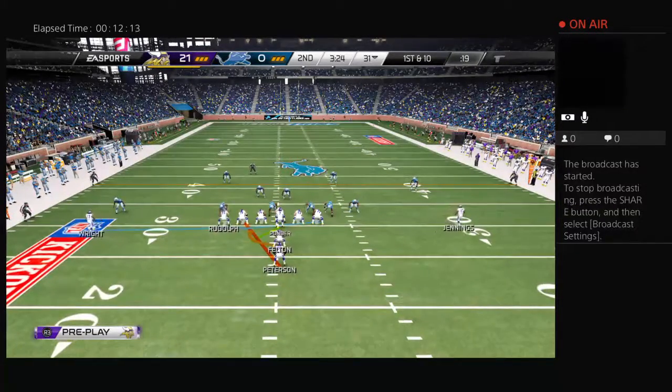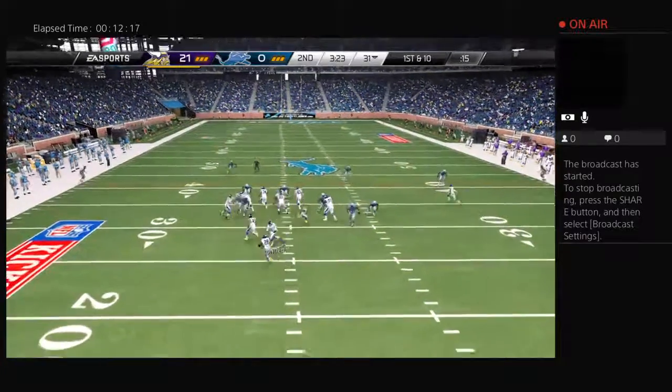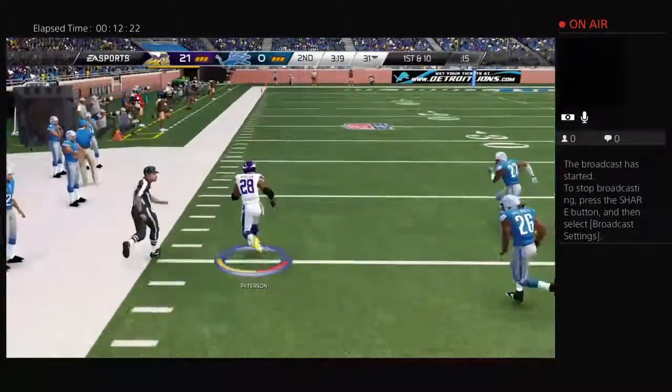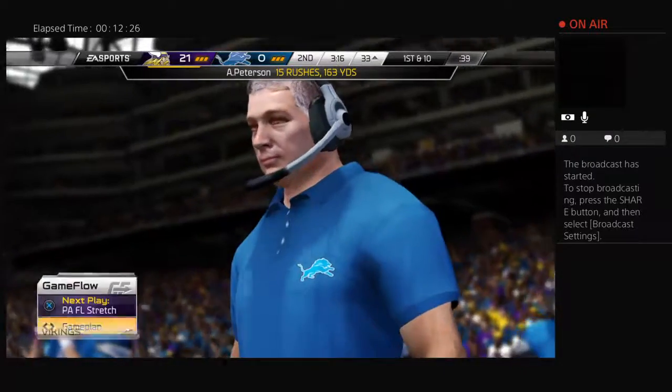Christian Ponder will be under center. Here we go, black 35, black 35. 1st and 10. Handoff to the back. He'll go to the left. Nice piece of running by Adrian Peterson.